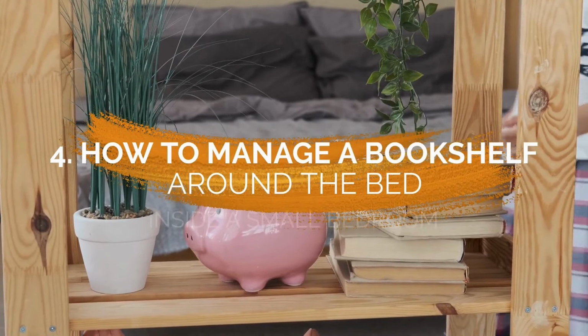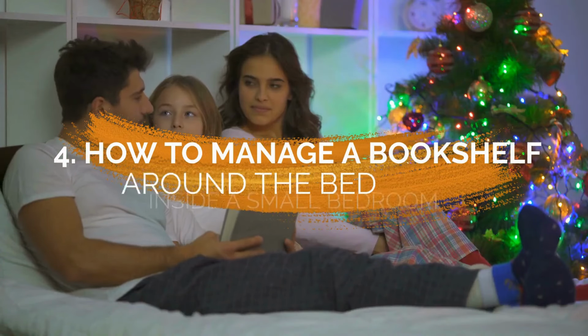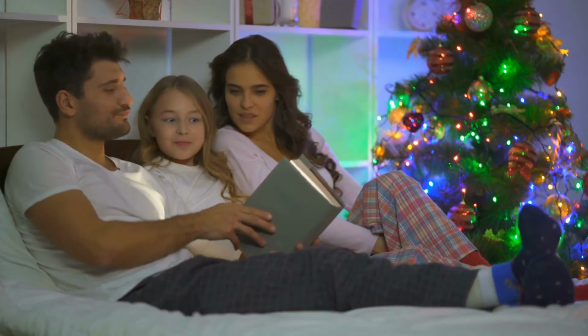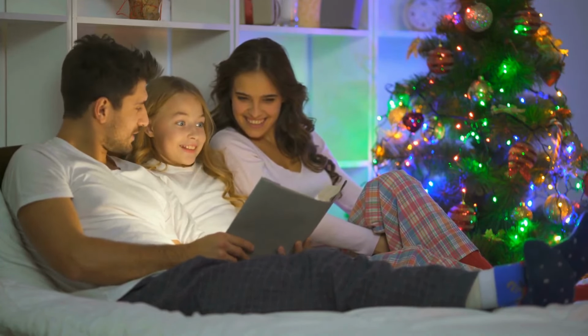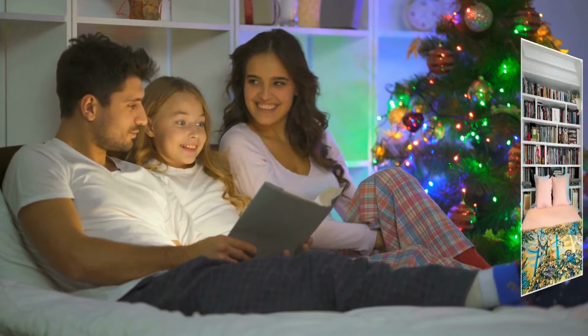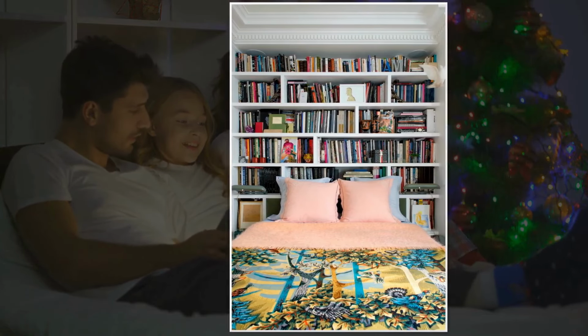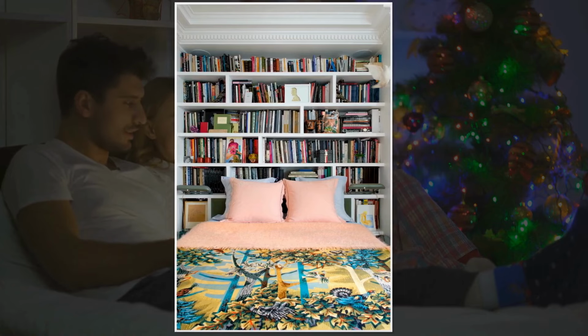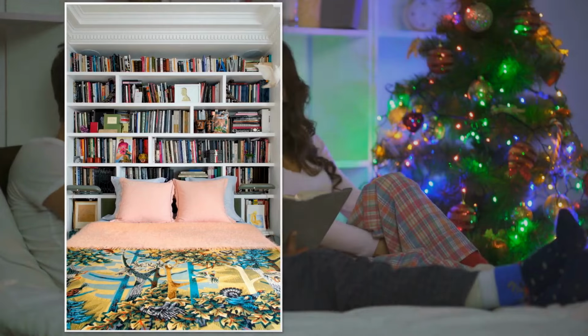How to manage a bookshelf around the bed inside a small bedroom. A bookshelf behind or at the end of your bed offers additional storage without taking up a lot of space. A few extra inches at the head of your bed or your foot will not give you too many headaches. On the contrary, it can be a solution where you need additional storage but can't free up wall space for the bookshelf to lean on.